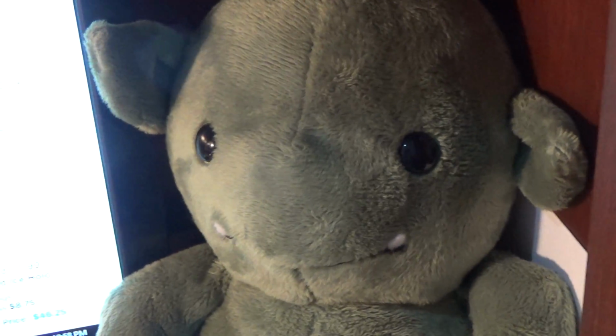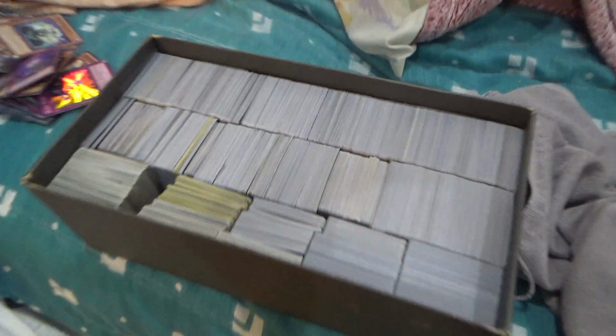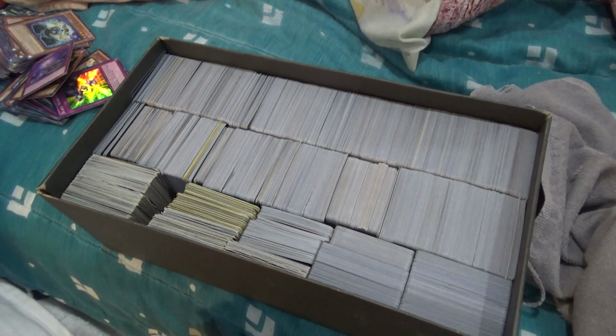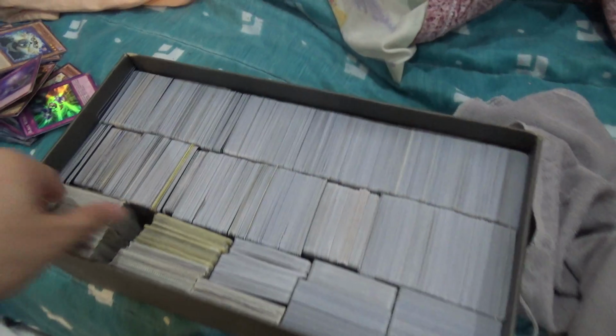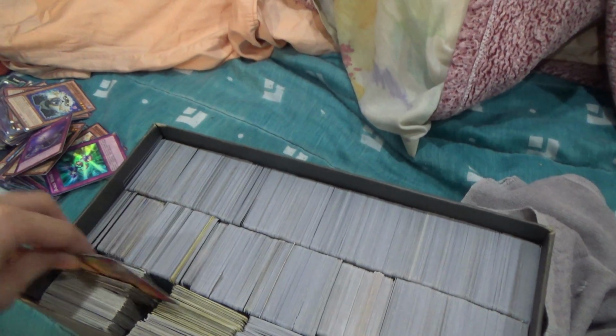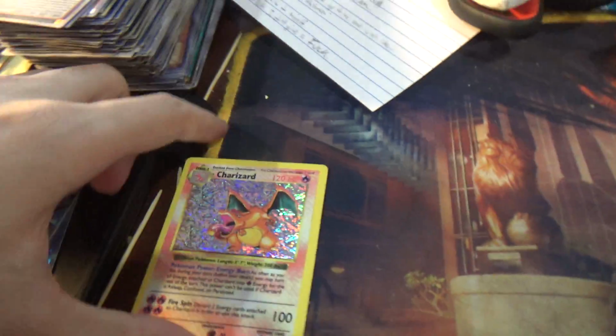Okay, so I was going through my list of cards because I wanted to get rid of this box of, well, not really get rid of it, just move a bunch of Magic and Pokemon cards. I found some weird and wild creature cards in here for some reason. And I came across this Charizard.